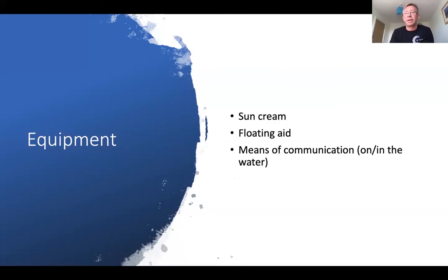We need some sort of floating aid. Now I'm thinking about going swimming now. If I was going kayaking or paddleboarding, I would have a life jacket or a buoyancy aid on, and certainly for paddleboarding, I'd have a leash attached to me, which keeps me attached to the board. But thinking about going swimming now, I'm going to take one of these.